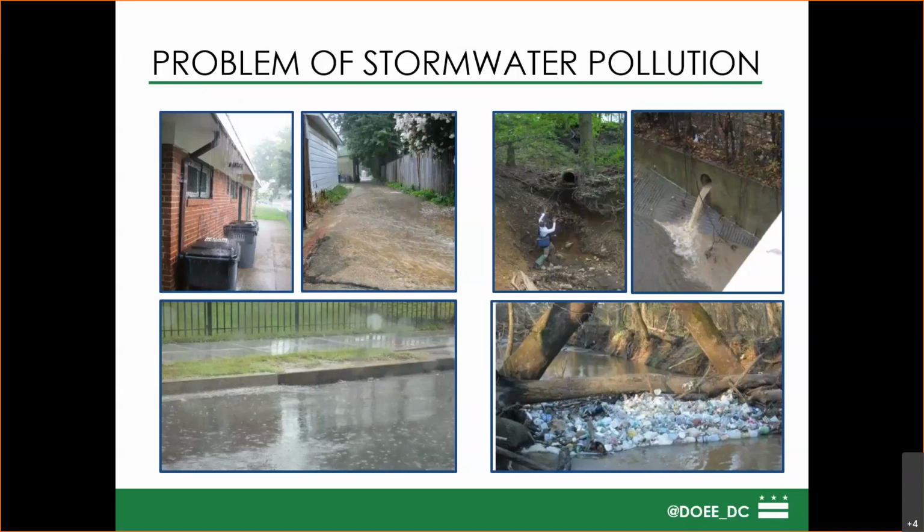But there's some things we can't see. For example, nutrients like nitrogen that are in fertilizer, dog waste, heavy metals, oils, grease. We can see some of those. But anything that would be in your parking lot or on your sidewalks that's impervious surface is going to go down into those streams and rivers.